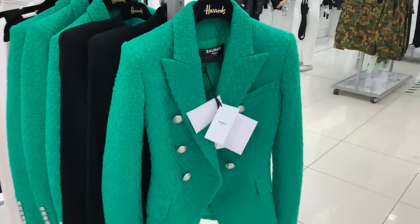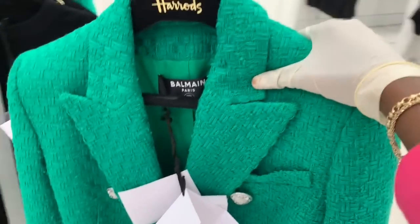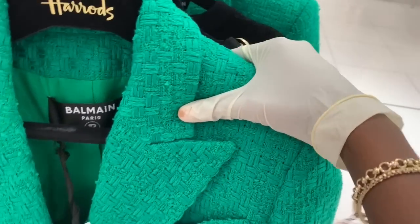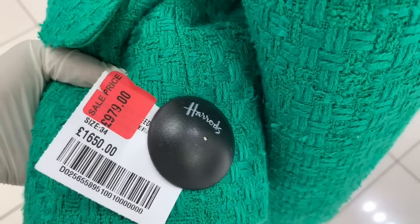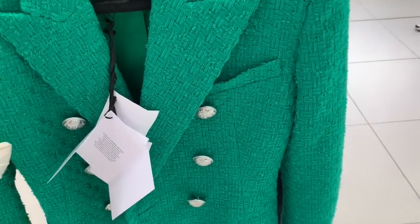Guys, I spy with my little eye the Balmain blazer. This is gorgeous. This is actually gorgeous. So this blazer costs £979. That's a bargain. That is actually a bargain, because we all know how expensive Balmain blazers are. And it's got silver hardware.